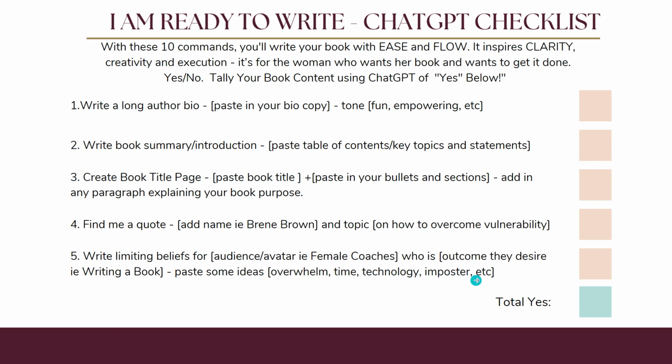Limiting beliefs is a great use that we use the software for, where we start with, say, money limiting beliefs for female entrepreneur coaches writing a book. And so we get very niche, very specific, very quickly. We ask it to create beliefs based on certain key focuses. When you give it more information, you're more likely to get back better information that you can then tailor and tune up.